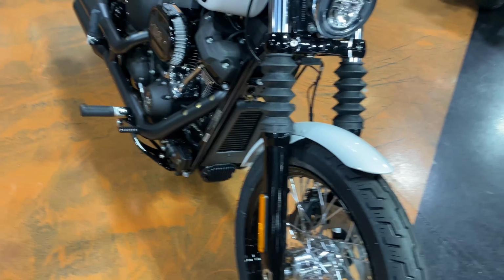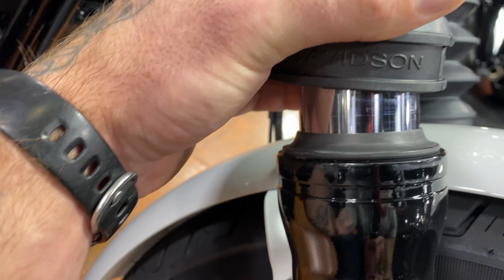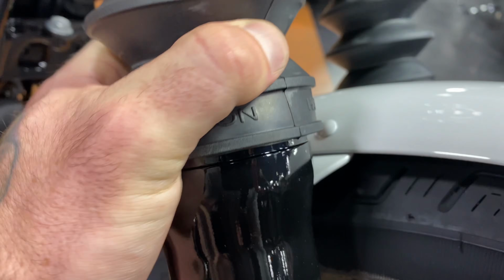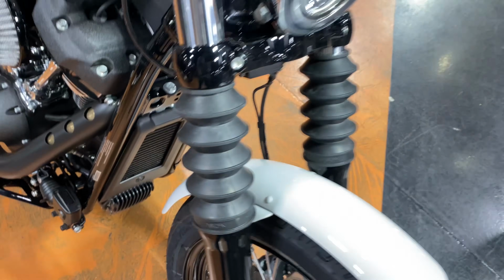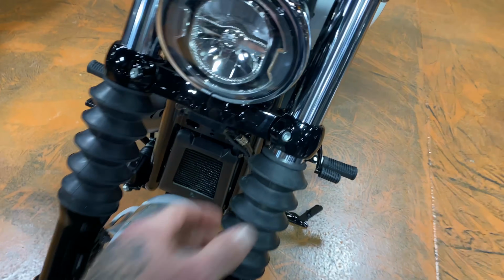You can cut those off, guys, if you want to. I'll try to lift it up. Doesn't look the best, and it definitely helps keep dust, dirt, and debris out of there, which is its purpose. It's not literally a cosmetic thing.